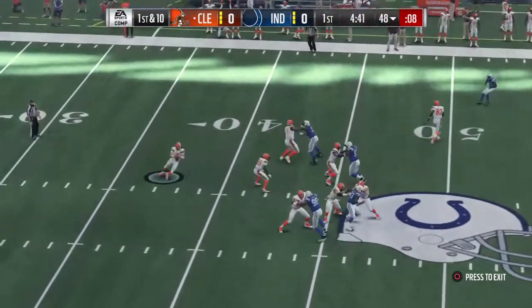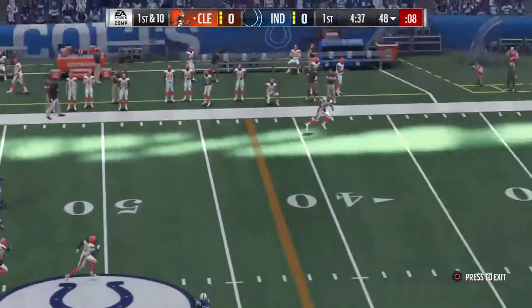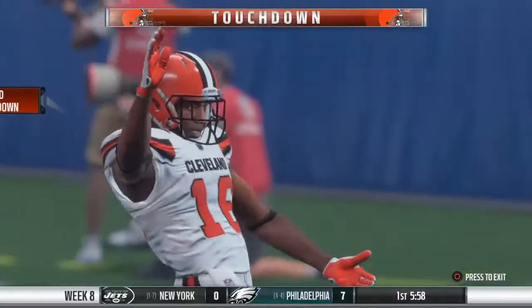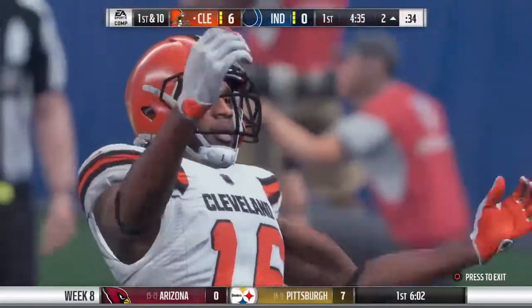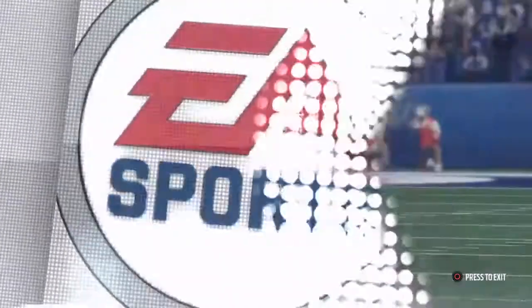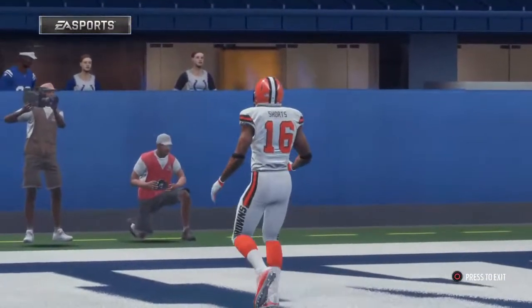Now a play fake here on first down. Oh, look at the juke. He's going to loft one deep left side here. Now the defense loses him. It's complete. And all the way in. Touchdown, Cleveland. A big play there. His first touchdown on the year. And the Browns have taken the early lead. That was a nice little setup there off play action for the long touchdown pass.